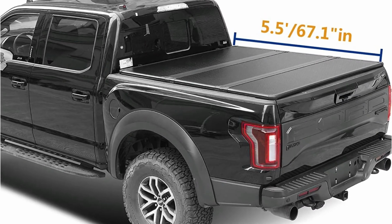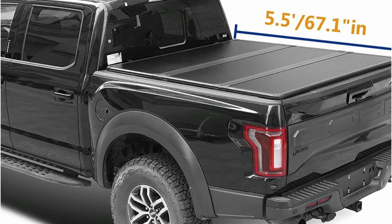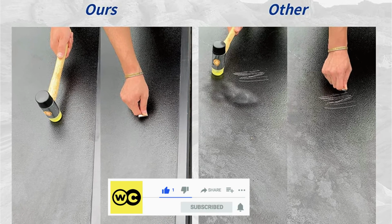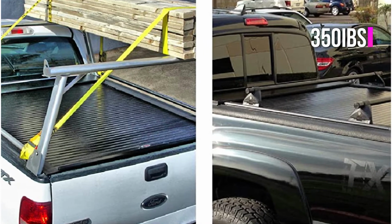Also, it provides a great aesthetic to the truck. And the substance, the fiberglass reinforced polymer, is a superior material than aluminum. This cover features a polypropylene honeycomb core. The technology generates a sturdy weight-enduring structure. The Lyon tonneau cover has a 350 IPS load-bearing capacity.